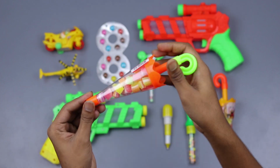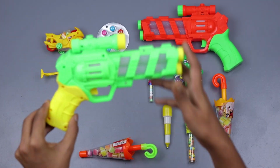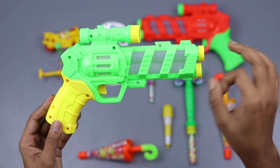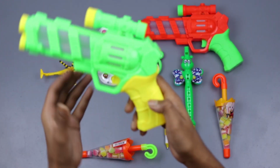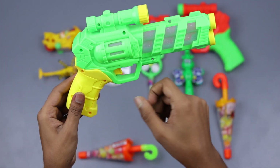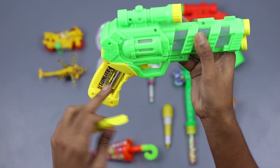Wow. Wow, this is magical toy revolver. Wow, yellow, green. Wow. Battery.